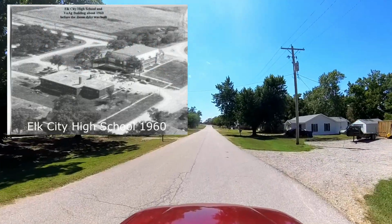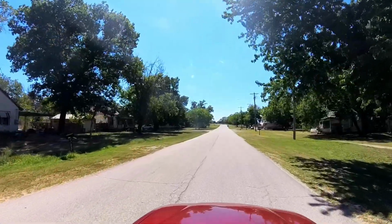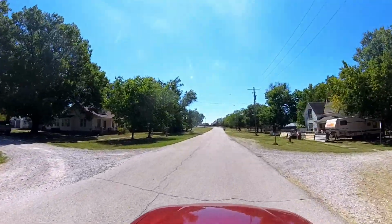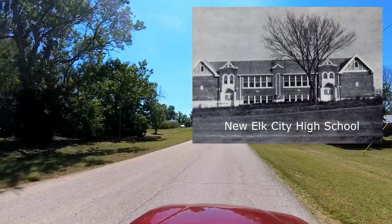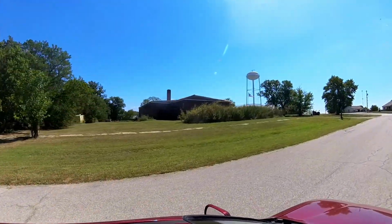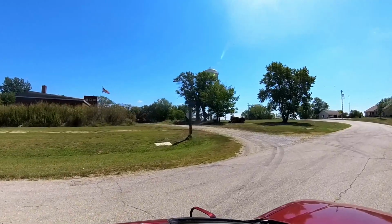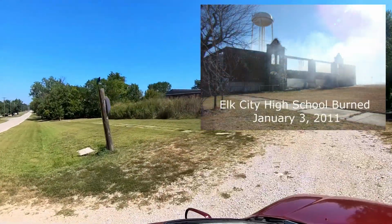Here's an aerial view of the new high school there, along with the new elementary school in 1960. They called that new high school the new school for many, many years, although it was built in 1960 and it burned down. Let's see, I can't remember for sure when, but around 1972, I believe. There's the new Elk City High School. We're going to be turning into the old school property here, and you can see that big tower there. That's Elk City Water Tower, and the school was built right in front of that, the high school, that is. Well, it looks like I was wrong. It was burned down in 2011. I stand corrected.